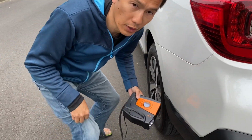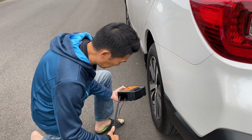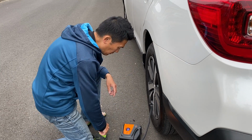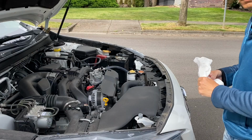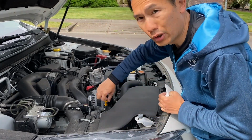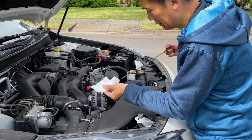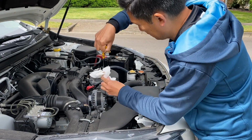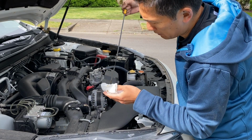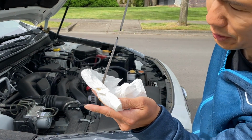Okay, the air is low, so I need to air it up. I always do a pre-check before I go on a road trip. That's what all responsible motorists do. I always check the engine oil before I go on a trip. Let's see. One more dip. You know what? The engine oil level is right on high. So perfect.